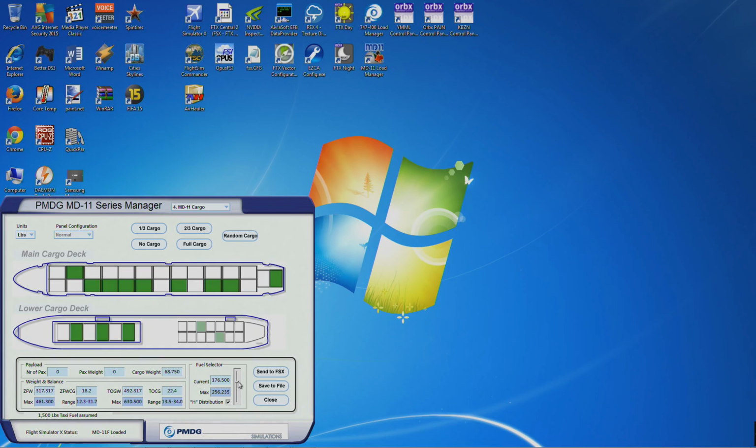176,658. Oh, that's right. This one is by 500 pounds. So we'll go 177. Since we can't actually, it's almost better than the 747 the way it does it, because it doesn't go up pound by pound. So fuel is actually 176,658.